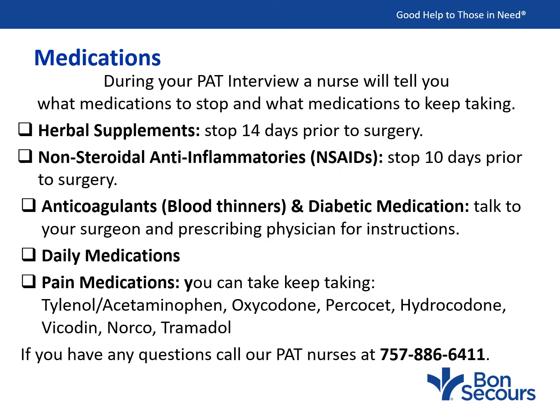Medications. During your PAT interview, a nurse will tell you what medications to stop, when to stop them, and what medications to keep taking. Please make sure you have a piece of paper and a pencil or pen available so you can write down the instructions you're given by the nurse, as it's easy to forget as you wait for surgery. Herbal supplements. Stop all herbal supplements and vitamins 14 days before surgery.